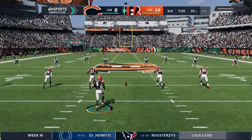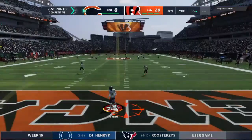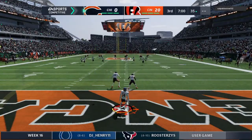The Bears going to see the football first, and they trail here as we get back underway to start this second half.